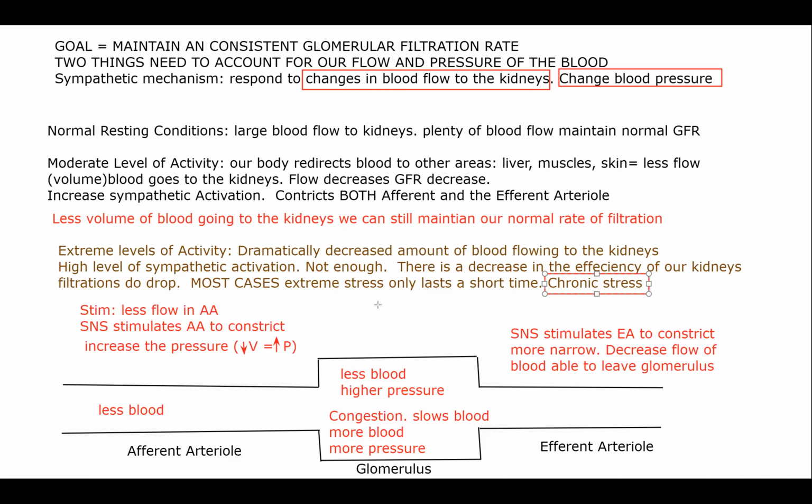So again, we're dealing with these chronic stresses and we don't affect them physically, and they last for a longer period of time. And so that can have more of an impact on our kidney and our kidney function. All right. Questions on that? That is the beauty of the sympathetic mechanism for how it controls our glomerular filtration rate.